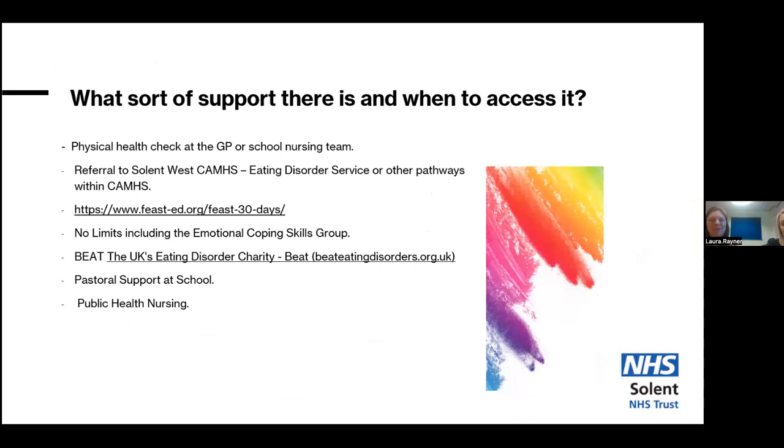So what support is out there? I think if you're concerned about physical health, you're concerned about weight loss, or they're complaining of physical symptoms, we need to get them checked out physically. What's really helpful for us when having a referral into the eating disorder pathway or CAMHS is to have that physical health information. We get so many referrals, don't we? Without that, it's so difficult because we've got quite a strict criteria in how quickly we see people.